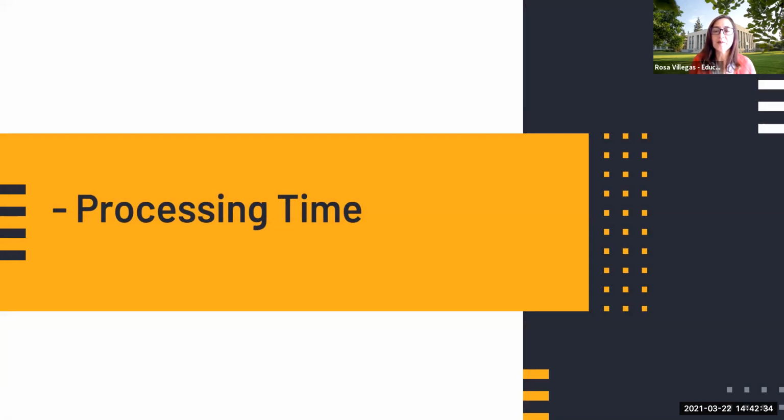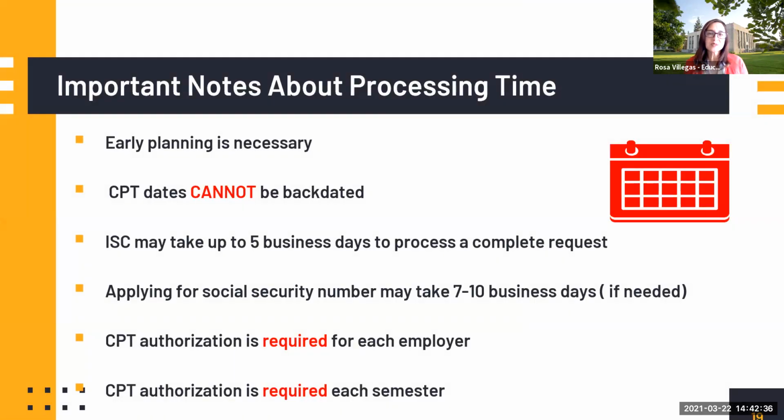So, processing time. Internships, you have to really plan ahead because it's kind of like looking for a job. So if you're interested in it, or your major requires you to do field work, then you've got to start thinking early on. Because once you say, okay, I really want to do this internship and the company hires me and I'm supposed to start today, but you haven't even submitted paperwork to us, we cannot backdate anything. So make sure you plan ahead.